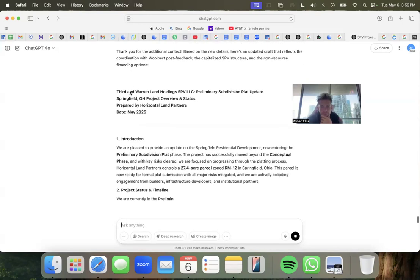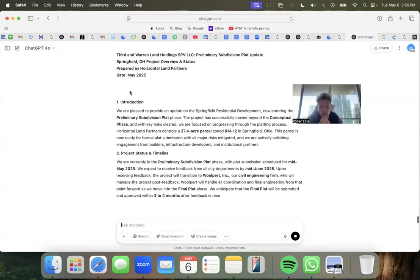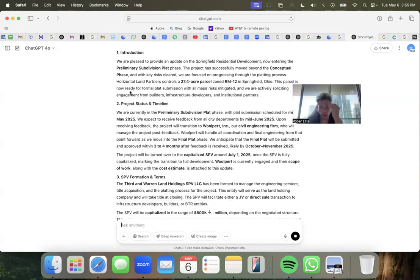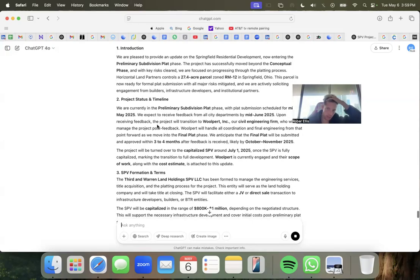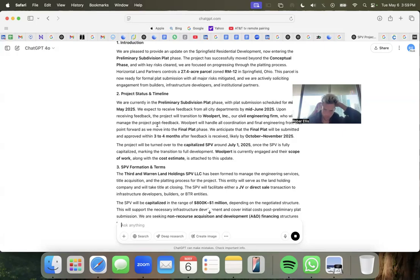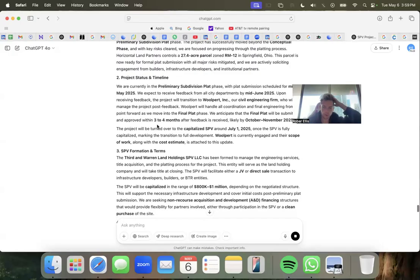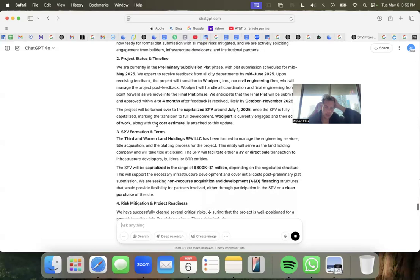We're entering that project timeline. The project will transition to Woolpert, who will manage the project post feedback, hold all coordination and final engineering from that point. It moves to final plat October or November. This project will be turned over to the capitalized SPV around July 1st, once the SPV is fully capitalized, making the transition to full development. Woolpert is currently engaged, and their scope of work along with the cost estimate is attached.